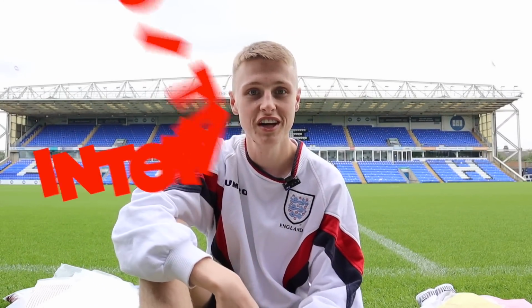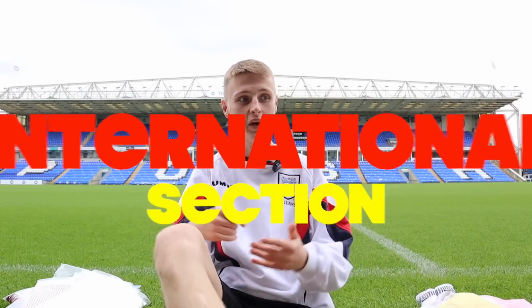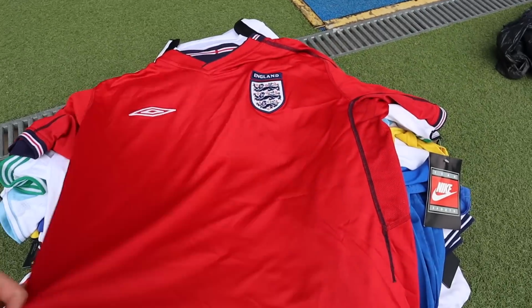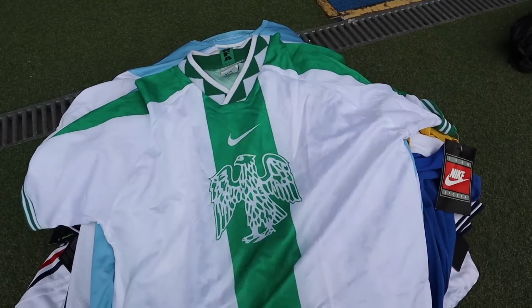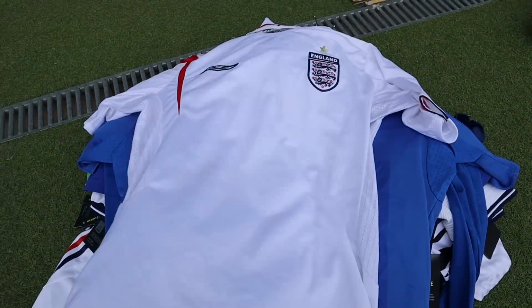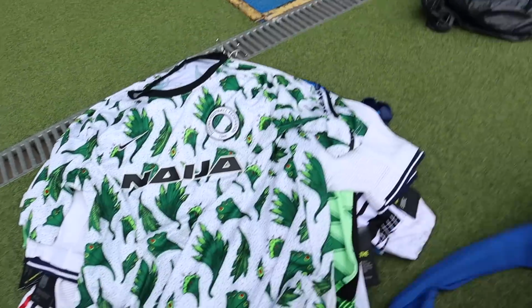So this international section is a bit weird. As you can see on screen, you're going to be seeing it for quite a while. It's by far and away the section where I have the most shirts, arguably other than the next one, which is jackets and sweats. And shirts that I don't love, obviously, I wouldn't be showcasing. So I do love all of these shirts.